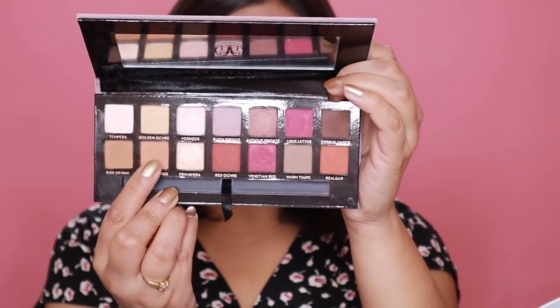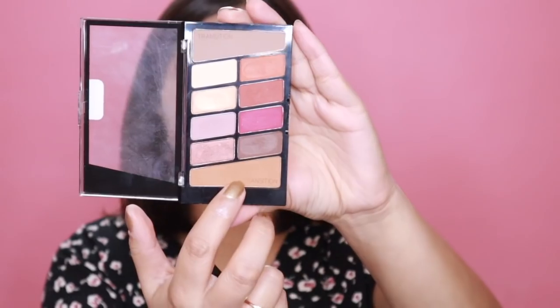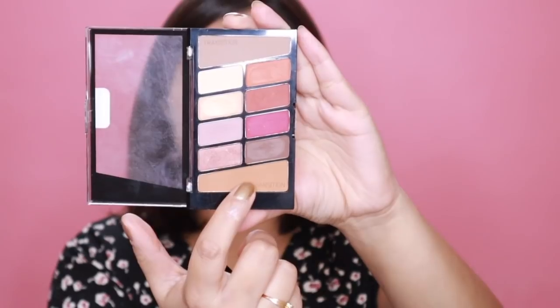For transition color, I'm going to be using this shade. This is burnt orange. Using this color on my crease and on my outer V area. For the Wet n Wild palette, I'm going to be using the same brush, but I'm going to be cleaning up the previous shadow colors. This is the brush that came along with the ABH palette. From the Wet n Wild palette, I'm going to be using this transition shade.